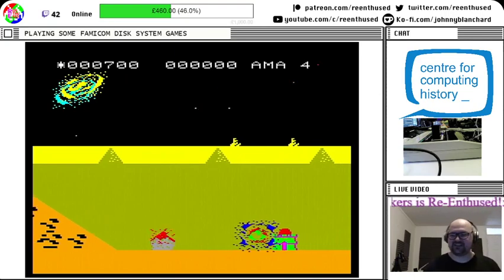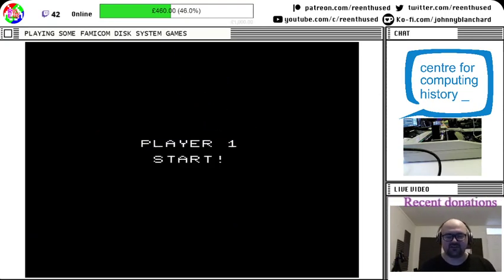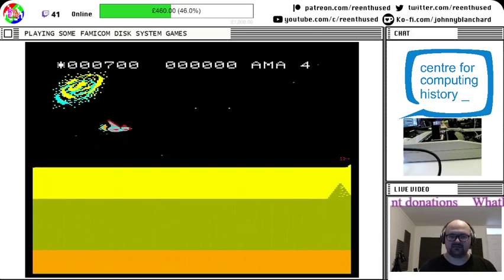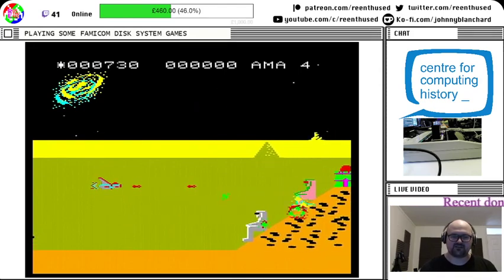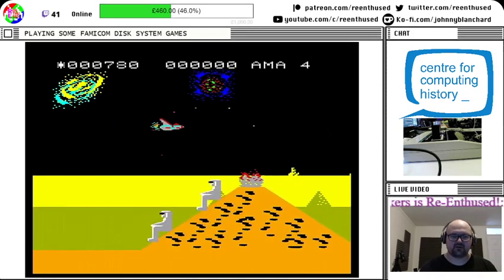Yeah, the thing that's killing me most. Captain, this is the Epoch Super Cassette Vision, which was a third generation console. It came out before the Famicom, unfortunately, despite being comparable to the Famicom, possibly not quite as powerful. It did not survive, and Nintendo managed to quash it quite easily.